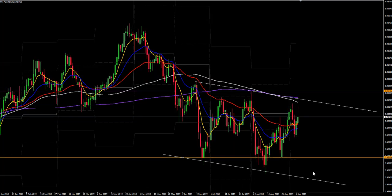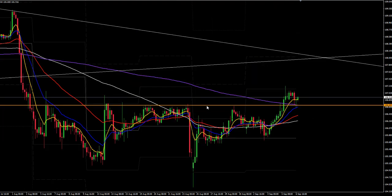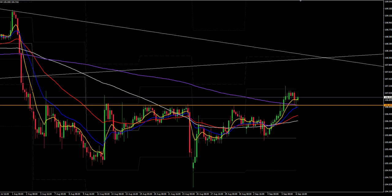Dollar Swiss in this weekly channel, you could see this one final push up to this resistance level here. We got the daily 200, 100 before a potential push back down. Dollar yen, price has broken above the monthly pivot now, so continue to look for buy setups this week. You'll probably find more cleaner setups on the yen crosses.